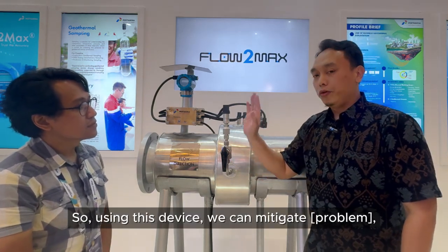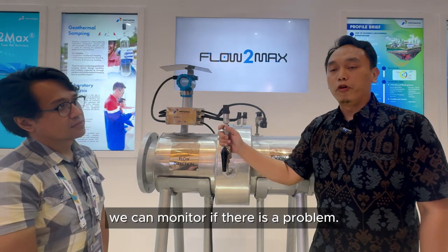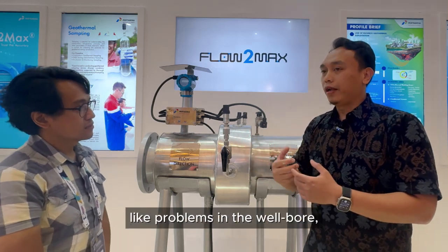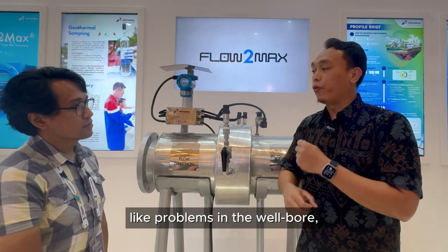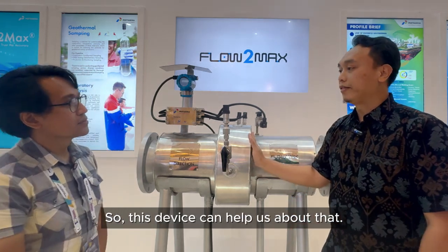So using this device, we can monitor if there is a problem. So we can mitigate problems earlier, like problems in the wellbore or problems at the surface. This device can help us with that.